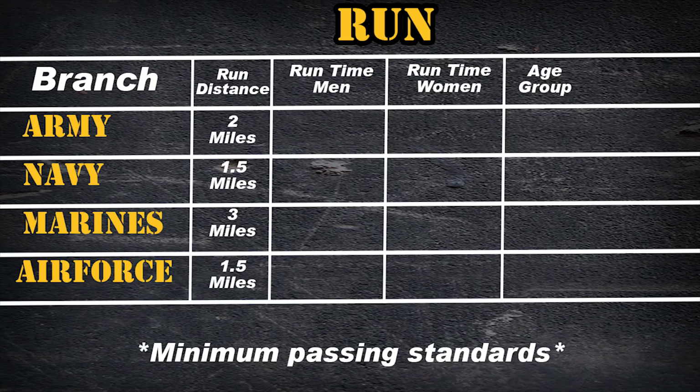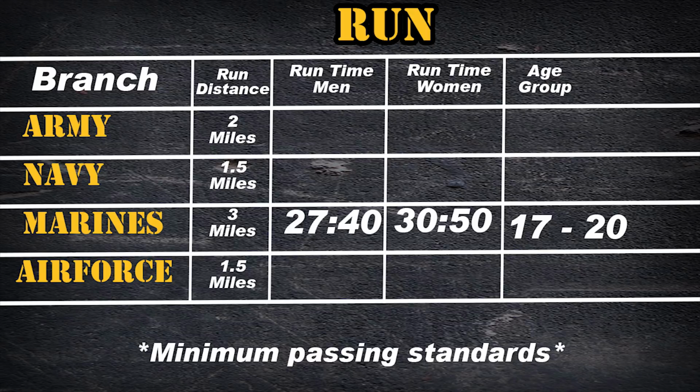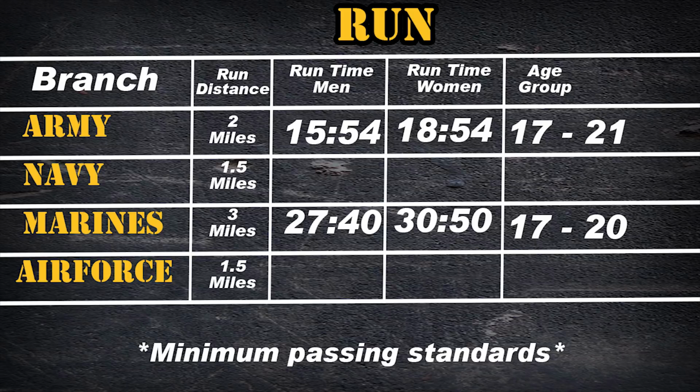So for the Marines 3-mile run for the age group of 17 to 20, the men must complete it in 27 minutes and 40 seconds or less, and the women must complete it in 30 minutes and 50 seconds or less. For the Army 2-mile run for the age group of 17 to 21, the men will have to do the run in 15 minutes and 54 seconds or less in order to pass, and the women will have to do it in 18 minutes and 54 seconds or less in order to pass.